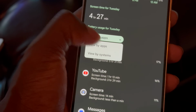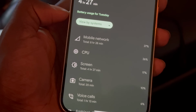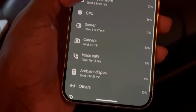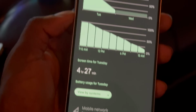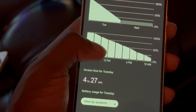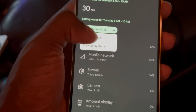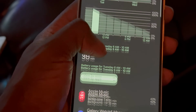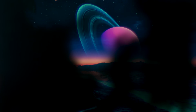But if I were to go over to systems, you'll also see this is a different view of the battery drain. So as you can see, the mobile network does drain a significant amount. CPU usage, also the screen on time and the always on display does take a hit. So if I didn't use the always on display, I'd have way more battery. Even though it only shows 2%, I feel like it used a lot more than that. But yeah, overall, really, I'd say it's just streaming Apple Music and YouTube took up the most. But if you're on Wi-Fi, you're not going to have that big of an issue.